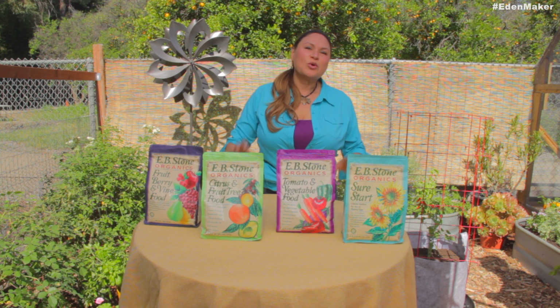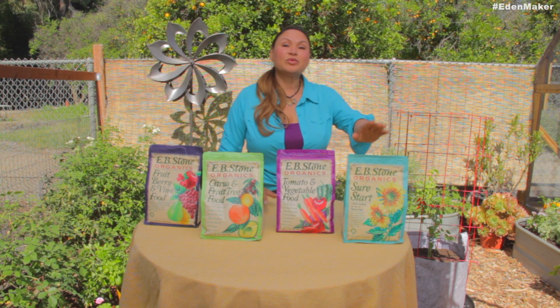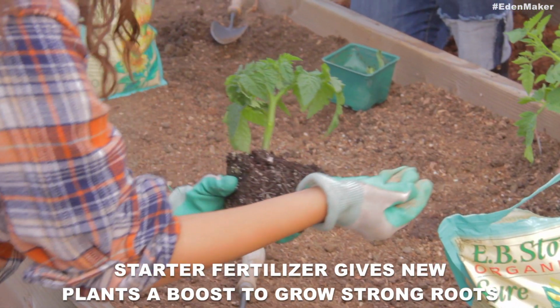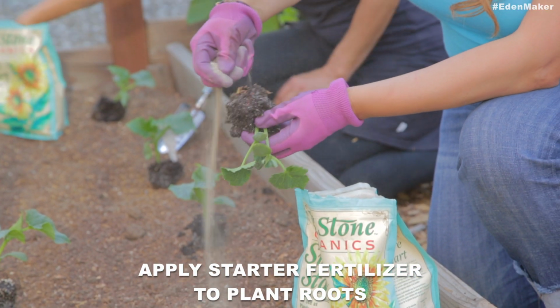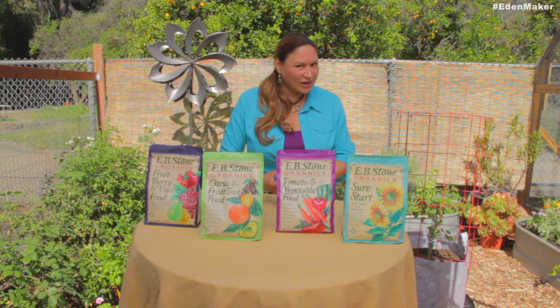So foodie gardeners, one of the most important things to understand about fertilizers is there's a few different types. First of all, there's what you call a starter fertilizer. Starter fertilizers are used when you first plant your tomatoes, your cucumbers, whatever crop you're planting, whatever plant, even if it's a flower. You use Sure Start to help promote vigorous root growth so that it establishes itself.